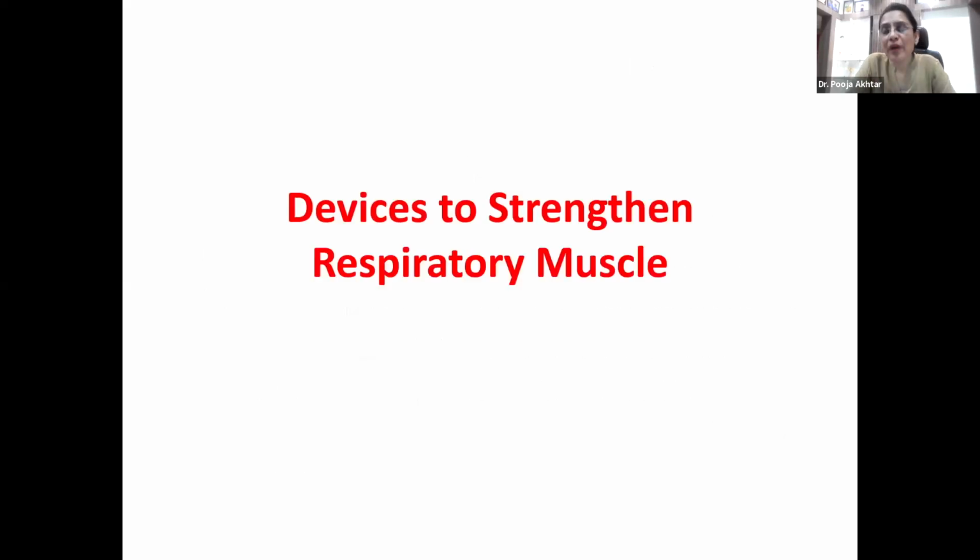Now, this is the very, very neglected domain of pulmonary rehab. And as physios, we need to understand that there is a dire need to strengthen the diaphragm and the external intercostals, which are the primary inspiratory muscles, which none of us do, because either the machinery is costly or we don't even think of it, because rampantly we do CT, MRI, blood reports, everything possible for a pulmonary patient, but none of us even want to know what the respiratory muscle strength is.